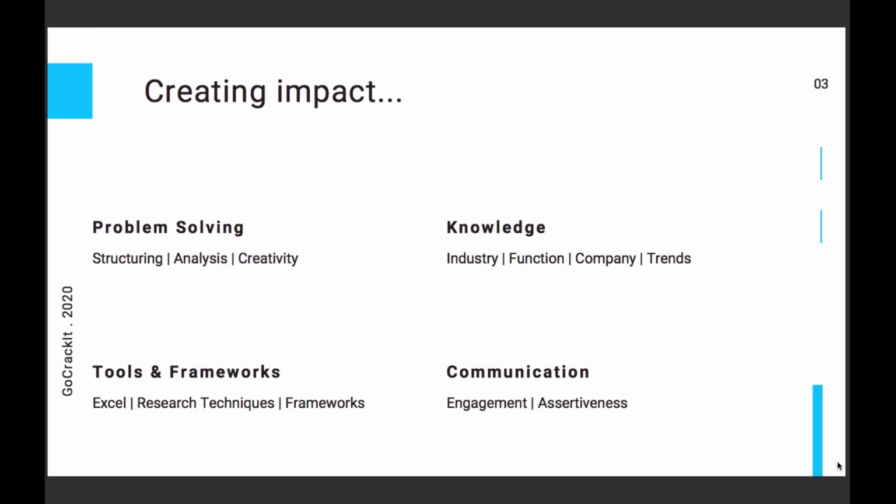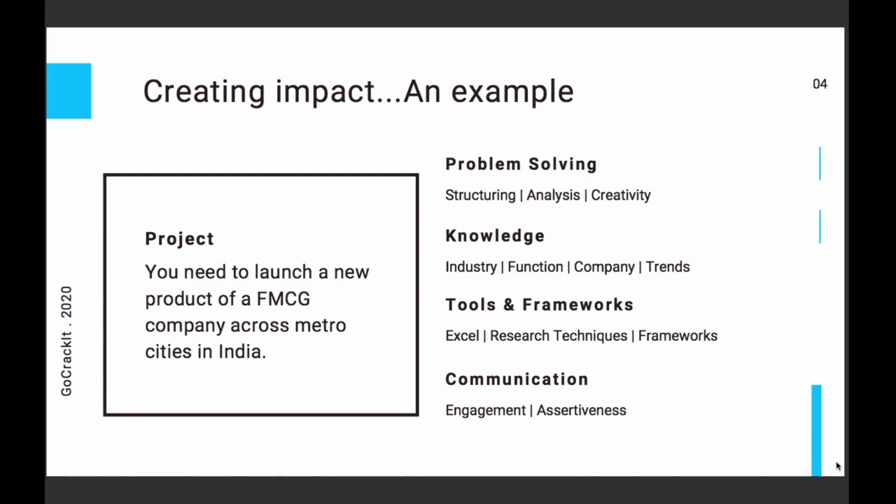Now let's see, how do you create this impact? Four things in this: problem solving, your knowledge, ability to use tools and frameworks, and communication. Now let's look at this through an example. If your project is to launch a new product of a FMCG company across metro cities in India, how would you go about this? What would be your marketing strategy? Would you do any roadshows? What would be your distribution strategy? What kind of team would you set up to oversee this product line?